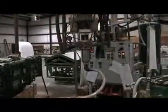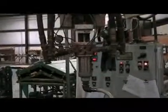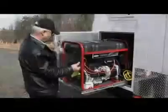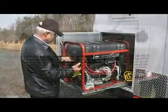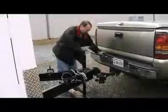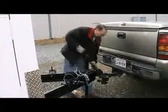Locking devices are embedded into each wall to provide a better seal. Polyurethane foam is injected in the walls to provide superior insulation and controlled temperatures. It's extremely high insulation value, very quick to go together, extremely strong, and very quiet. Power is supplied by a generator which runs the heating and cooling systems, a water heater, and pumps water to the sink. The trailer can be quickly hooked up to a pickup truck.